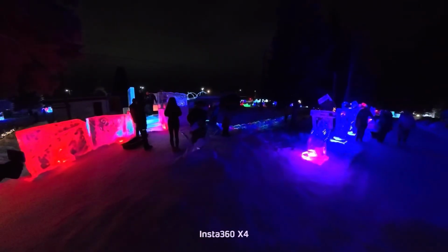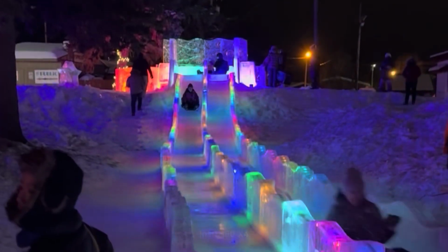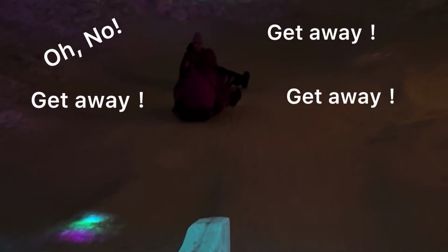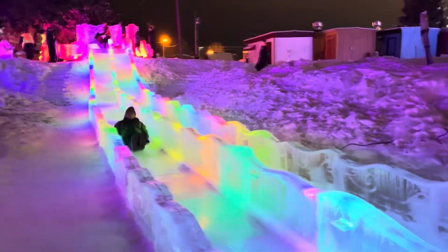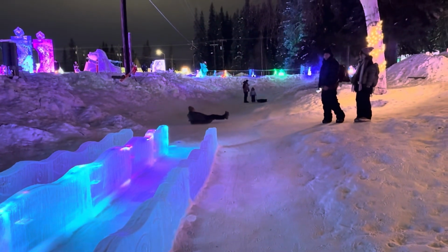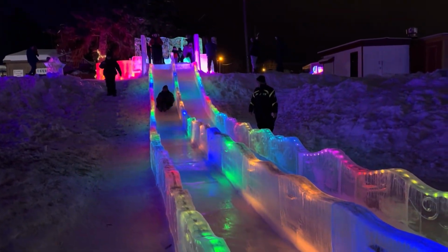Of course, we didn't miss the chance to slide down the colorful ice slides. It was so fun! But we only stayed an hour because it was super cold.